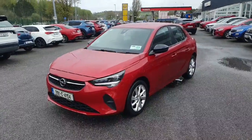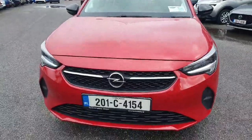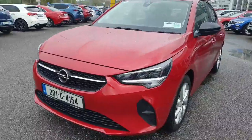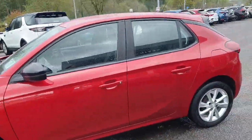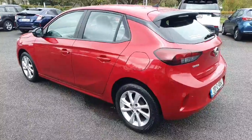Here we have our 201 Opel Corsa SC Premium 1.2 petrol. Look at the car from the front, lovely chrome grille, there's LED lights, standard, all colour-coded mouldings. It's a really nice metallic red colour. You've got the alloy wheels, black mirrors, walking back throughout the car. It's absolutely stunning. You have a really nice shape to this new model Opel Corsa.